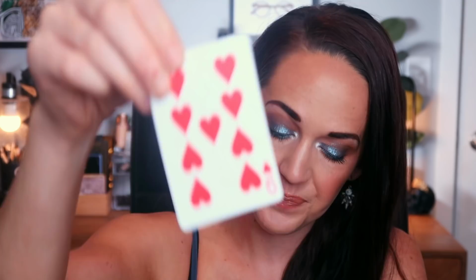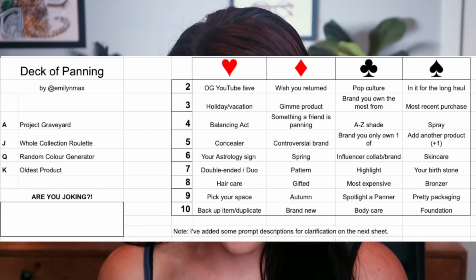There we go. Okay, and we're gonna draw 2 cards, and then I'll post the game board after we draw the cards. So we get, oops, the 9 of Hearts and the 8 of Clubs. I almost said spades. Okay, so I have my phone, and I'm gonna post the game board here on the screen for you guys so you can follow along with me.